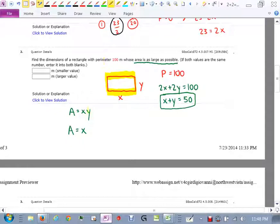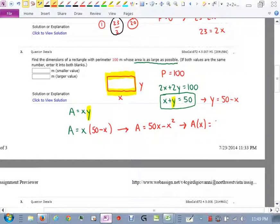So I'm going to try and replace my y here. I'm going to go to this equation over here, my constraint, and solve it for y. If I solve that for y, y is equal to 50 minus x. And now I'm going to plug that in over here for y. So I get 50 minus x here. And now this means that my area is 50x minus x squared. I can now say that my area is completely a function of x, and that equals 50x minus x squared.